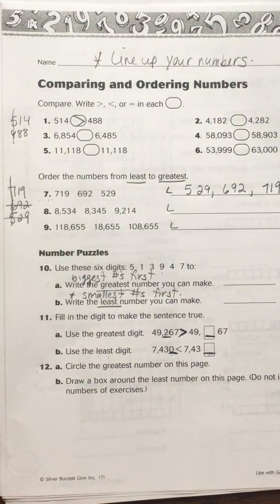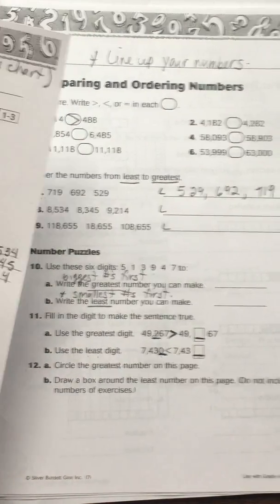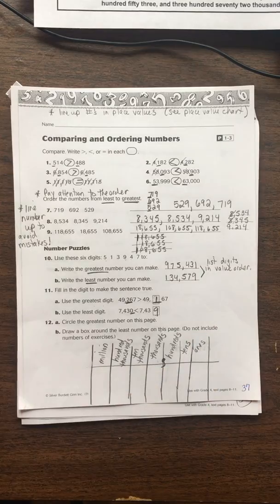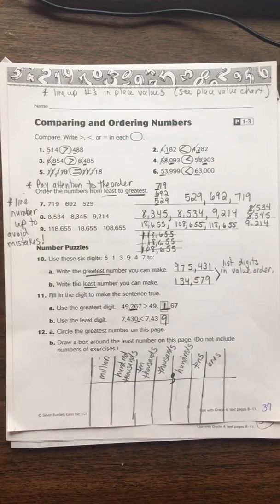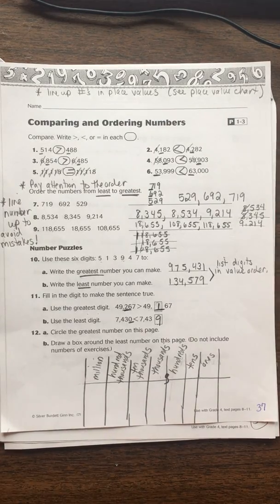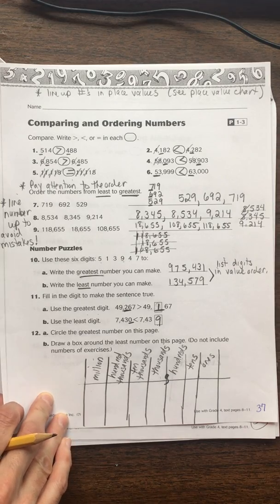Okay. So I would pause the page and I will show you the answer key. This is the answer key to the page. Check your work. Okay. If you need to, pause it if you need more time.